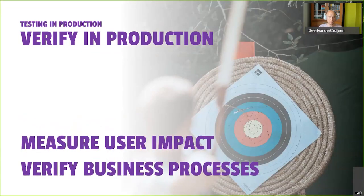So what we need to do is basically focus on two things. First, measure how users are impacted. And the second one is verifying whether business processes are still working. Can certain processes still function as we expected them to? For that, I have two examples of recent projects that I worked on where we tried to verify in production, and I'll talk you through these examples.